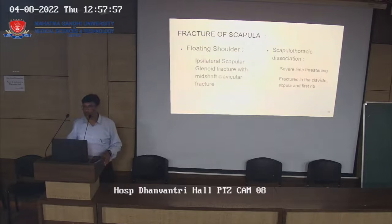Now there are two important things associated with fracture of the scapula. One is floating shoulder. So what is a floating shoulder and what is a scapulothoracic dissociation? These are serious injuries which are often seen with fracture scapula. Floating shoulder is defined as a condition in which there is an ipsilateral scapular glenoid fracture with a mid-shaft clavicular fracture, and there is a strong case for open reduction and internal fixation. And what is scapulothoracic dissociation? It is severely life-threatening. There are fractures of the clavicle, scapula, and the first rib.